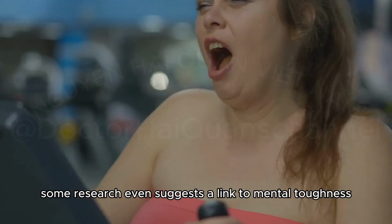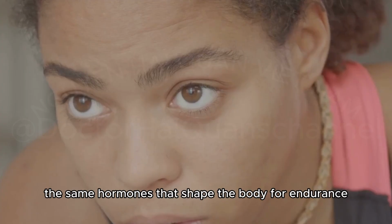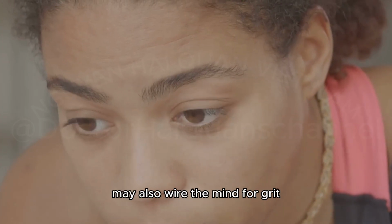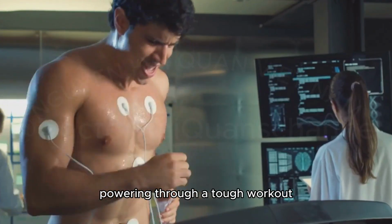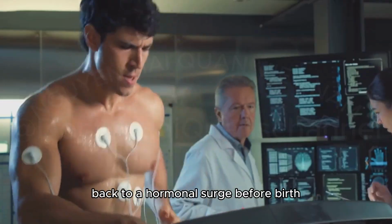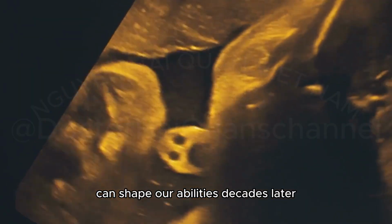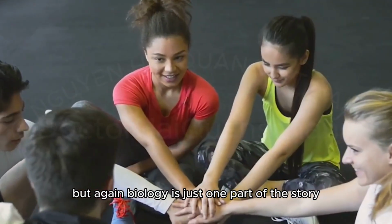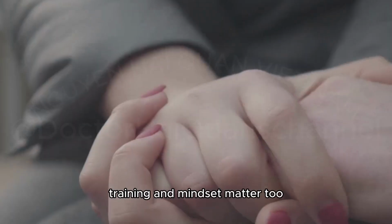Some research even suggests a link to mental toughness and pain tolerance. The same hormones that shape the body for endurance may also wire the mind for grit. So, the next time you see someone powering through a tough workout, their stamina might trace back to a hormonal surge before birth. It's a reminder of how our earliest biology can shape our abilities decades later. But again, biology is just one part of the story. Training and mindset matter too.